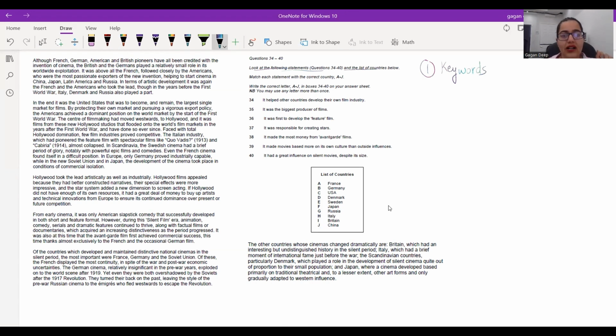So 34, it helped other countries develop their own film industry. So other countries is the keyword. They're talking about some other countries. And film industry is the specific thing they are talking about. Most of the time you will see that keywords are going to be nouns.